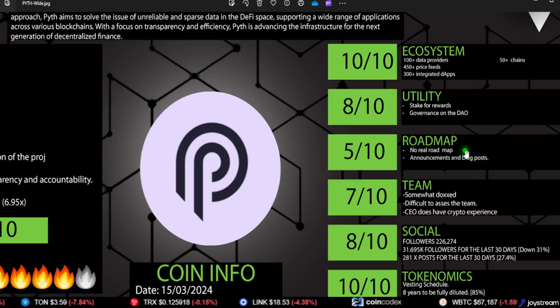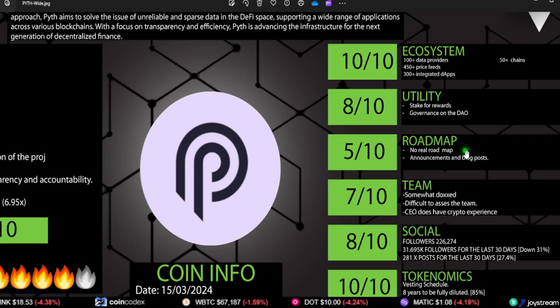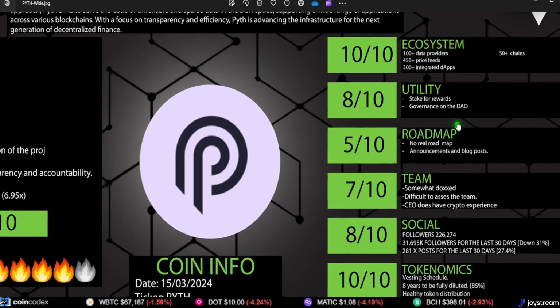Utility, staking, and governance on the DAO. So there wasn't much information there, but you could dig around and find it if you really wanted to. The white paper has a lot of details, but the website is so well built that you can get a lot of information just from that. The utility is definitely there if you're just interested in staking and getting rewarded and being a participant of the DAO, where you can vote on some decision making.